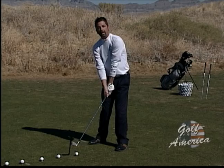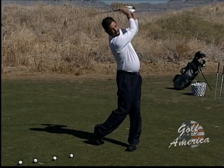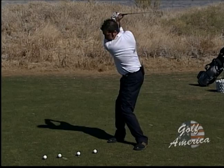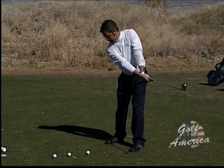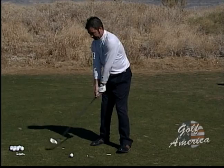I'm going to demonstrate how this drill works. Step up to the first ball, get my setup, count to three. One, two, three. Without thinking too much about ball path or club positions, step right to the next ball. Same thing, think about my drill. Forward one, two, three. Work right down the line. One, two, three. Again, one, two, three. And one more time, forward one, two, three.